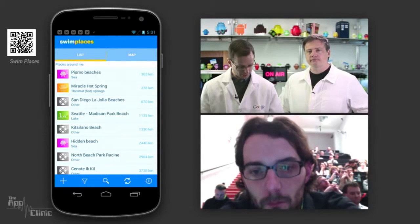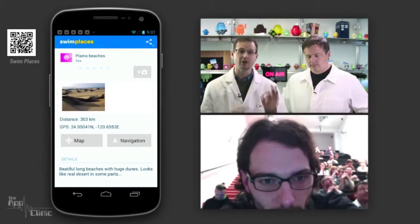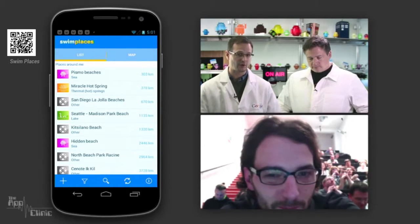Absolutely. One other thing which you may want to do: if I navigate in, I have the ability to hit map or navigation, a really nice touch. I would consider adding the navigation action to this main list view on the right hand side.